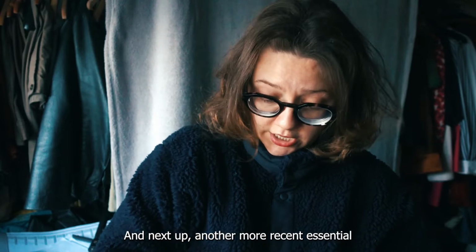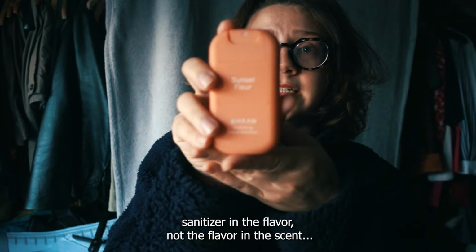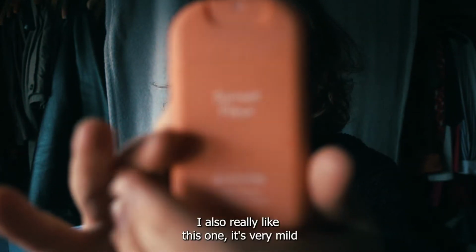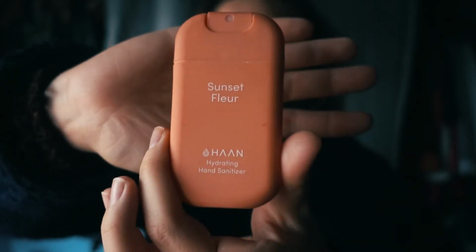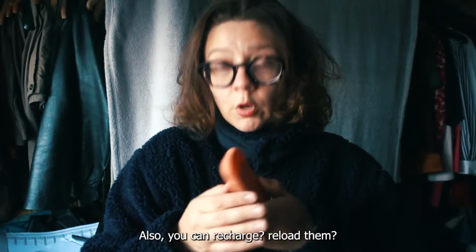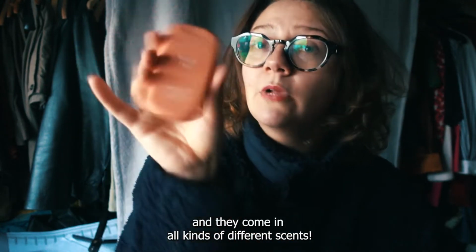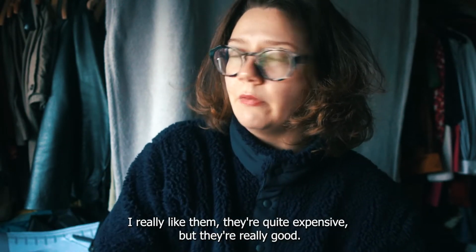Next up, another more recent essential. I have this hydrating hand sanitizer in the scent Sunset Fleur. I also really like this one. It's very mild and it doesn't dry out my hands as much, but I still get to sanitize my hands after holding on to doors and everything. Also, you can recharge them, refill them. They come in all kinds of different scents, but this one is my favorite. They're quite expensive, but they're really good.